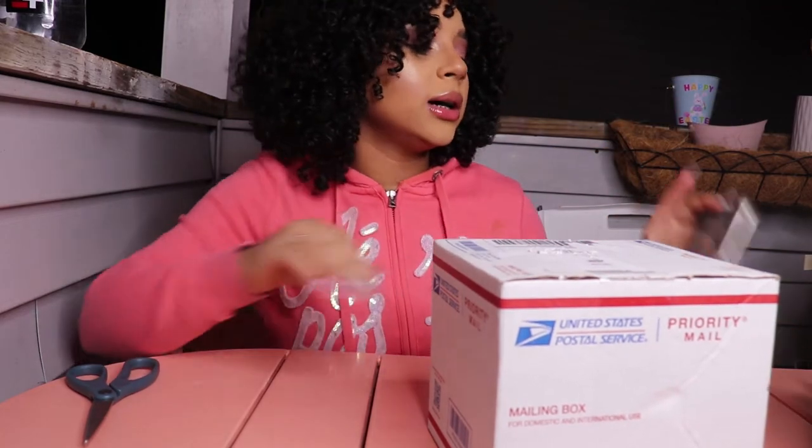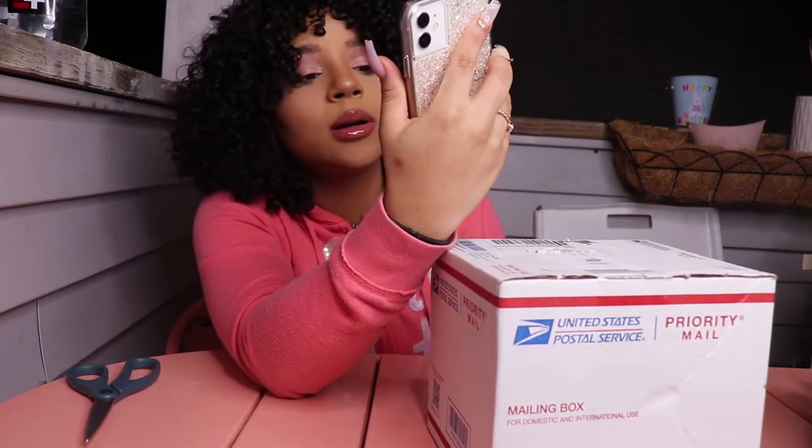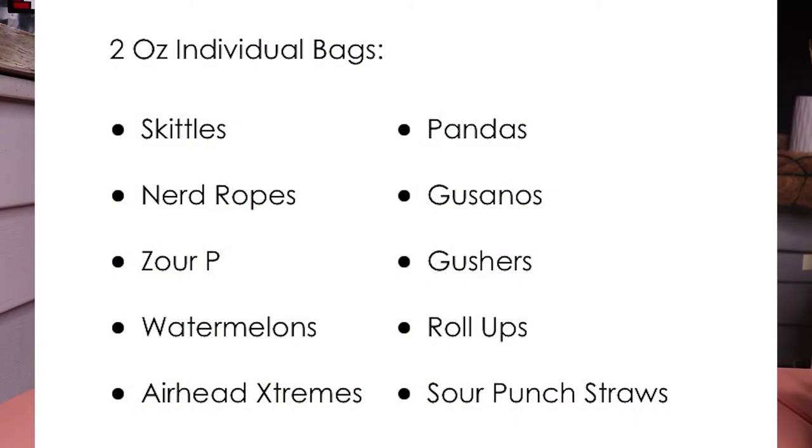So I ordered the 20 ounce variety pack from their website, and it comes with Skittles, Nerds, Sour Patch, Watermelons, Airheads, Panda, Gusanos, Gushers, Roll-Ups, Sour Patch Straws. So when I open this, I'm gonna be showing you guys everything in detail.